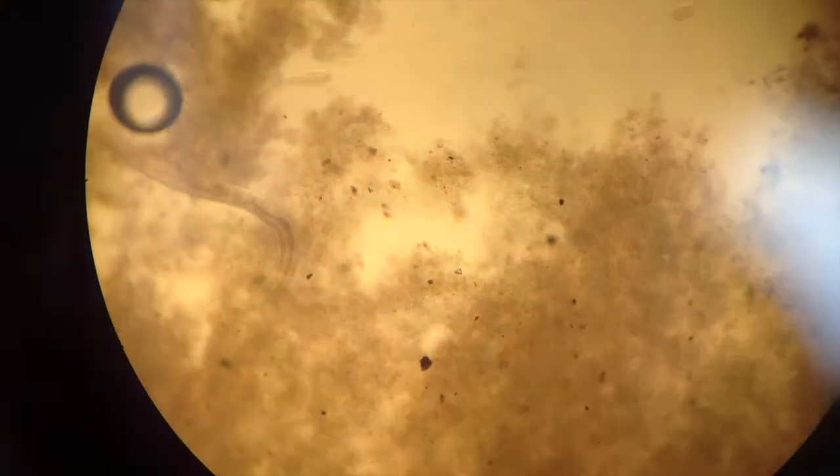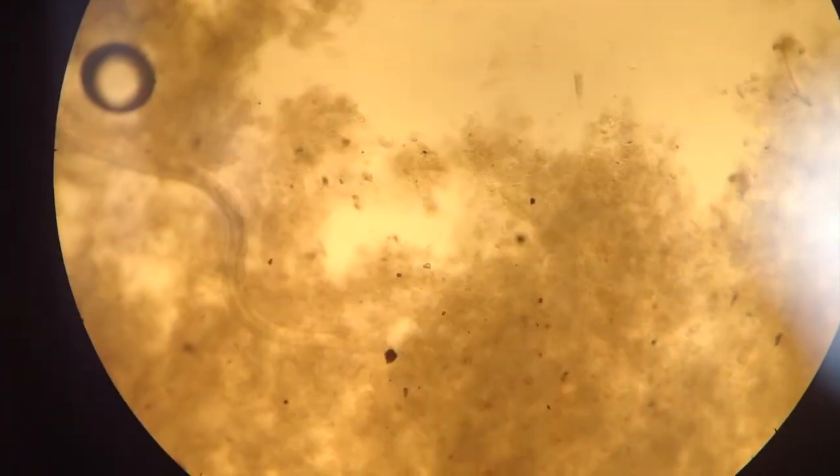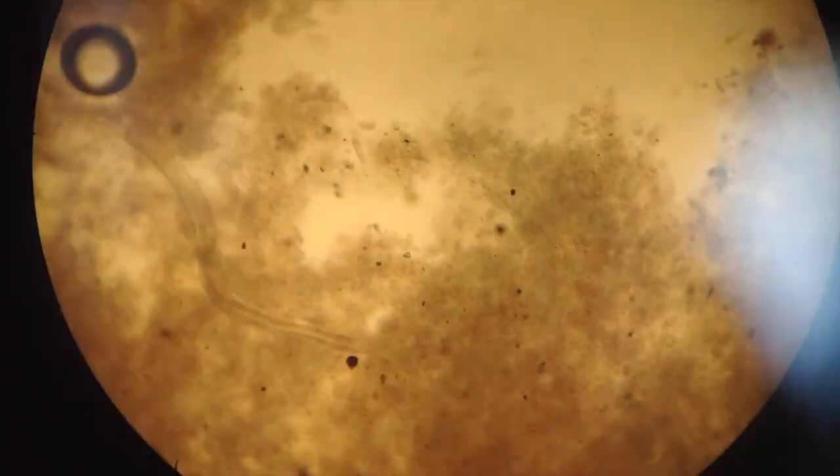You can even see that ciliate action above him. And although it might be a flagellate, I don't know. It's hard to tell. But still seems like a healthy ecosystem to me. Definitely biologically active. We haven't seen nematodes like that before, have we? No. So this is what, 5 days brewing? 6 days brewing? Yee-hoo!